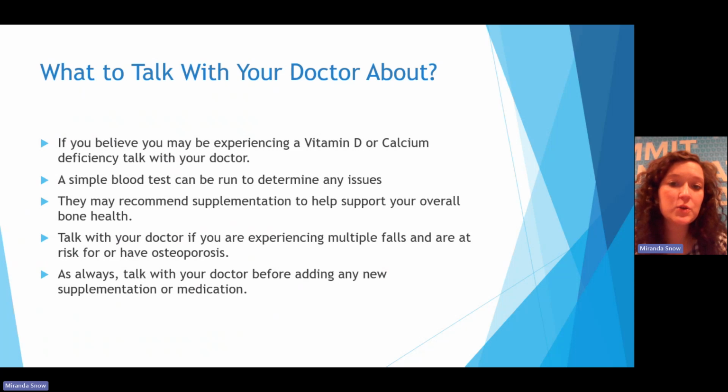It's pretty simple to go in if you ask your doctor for a vitamin D and calcium test. They'll just do a simple blood test to determine if you are actually vitamin D or calcium deficient. And then if they find that you are low in these minerals and vitamins, then they may recommend that you supplement to help support your overall bone health.